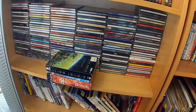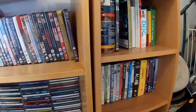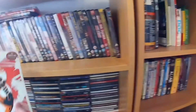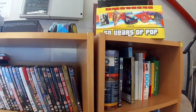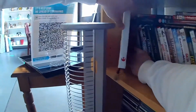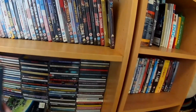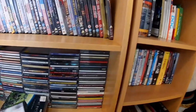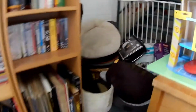But the main things that I'm going to be looking for when I'm out hunting are DVDs, VHSs if I can find any, board games, puzzles, and trainers. I'm only going to be looking at trainers really because at the moment, while I'm still learning, I'm not too sure what I'm looking for in shoes. At least with trainers, I can look them up a lot of the time. So we are going to start off in the Dogs Trust.